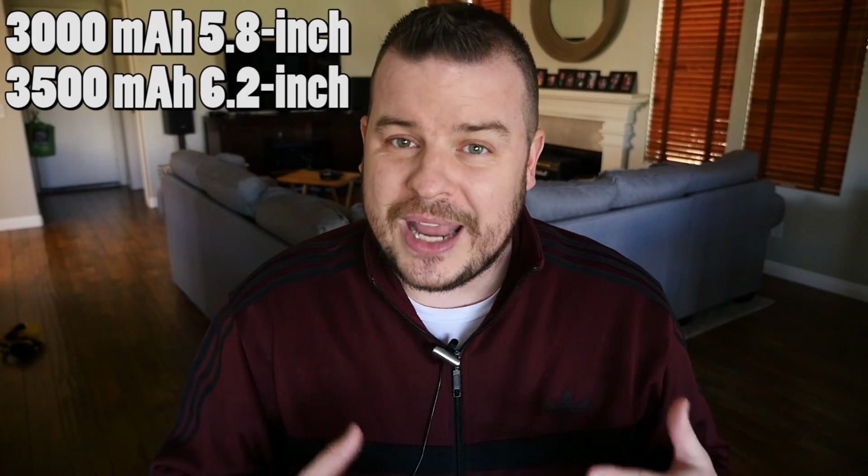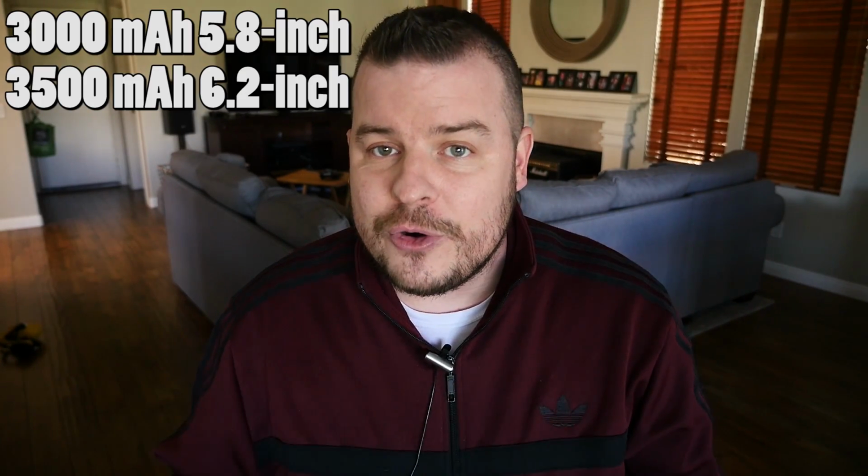Battery, 3,000 milliamps for the 5.8 version and 3,500 milliamps for the 6.2. I'm definitely without a doubt going for the 6.2. To say that I have a 6.2 inch phone in my hand and it actually probably will not be uncomfortable to hold, I think is a big thing these days. And obviously the bigger the screen, you can enjoy the videos you watch, the websites you're looking at. It's just an overall better experience. And obviously when you're getting 500 more milliamps of battery, it's definitely the way to go.